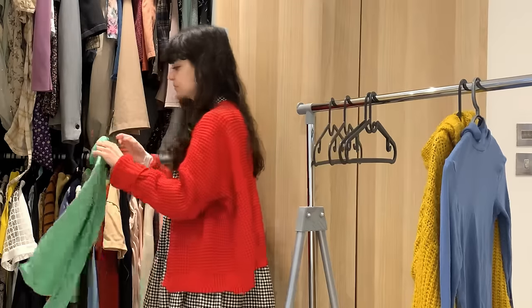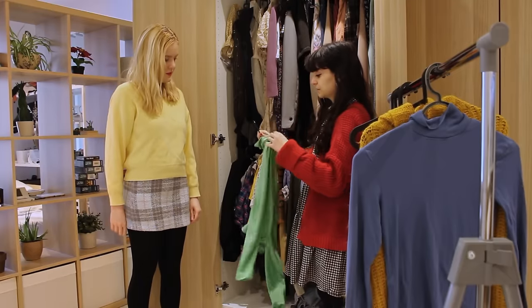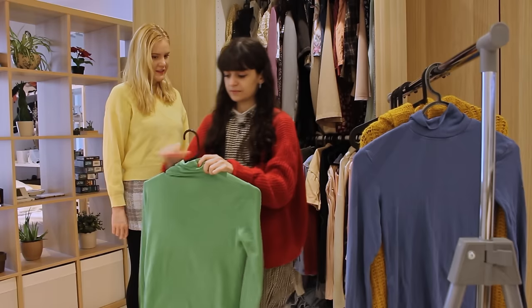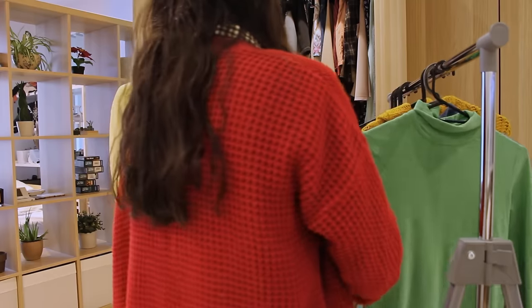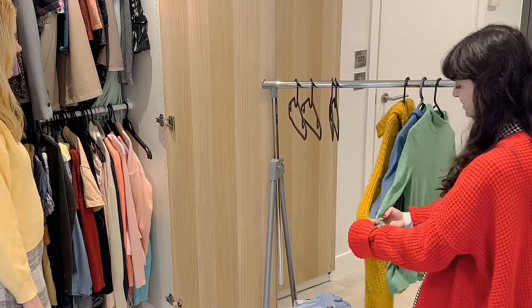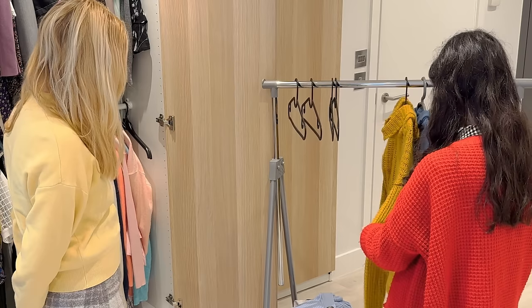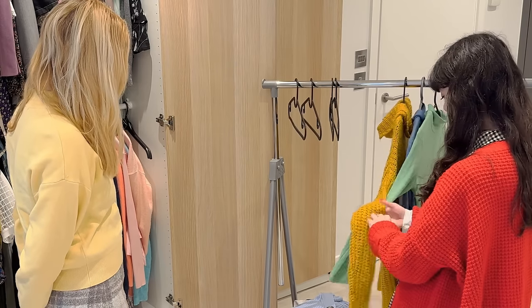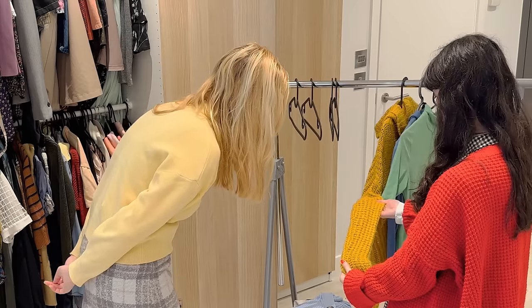How thick is this one for you? Quite thin actually. Yeah, it's really breathable. So this would be a good option. So I'm just kind of pulling out lighter fabric and lighter colours. Like, as a three, these look quite nice together. It's really cute, yeah. So green and yellow are quite similar. So underneath that could be quite nice. Oh, that'd be really nice, yeah.